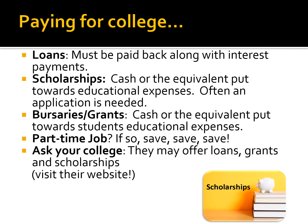Part-time job, we've already mentioned in this presentation. If you have a part-time job, that is wonderful. Continue to save your money. Ask your college when you get there. They may also offer loans, grants, and scholarships on site, or you can find information right on their website.